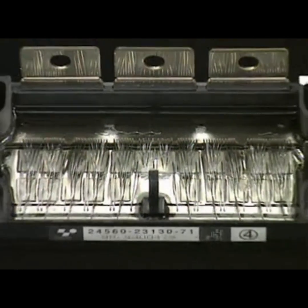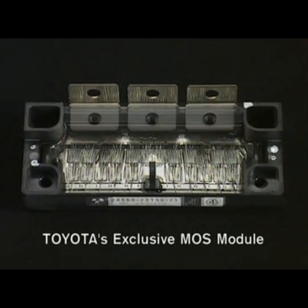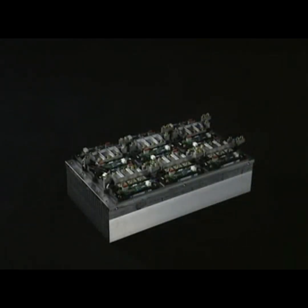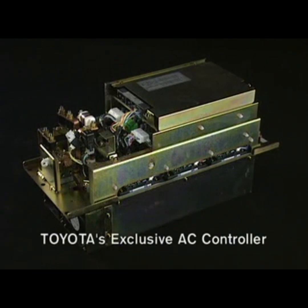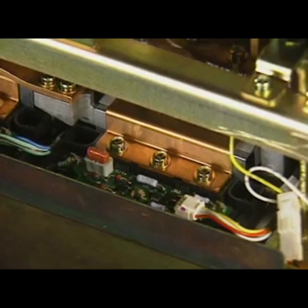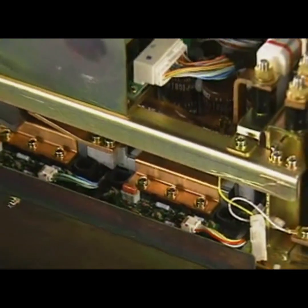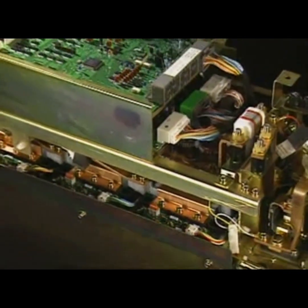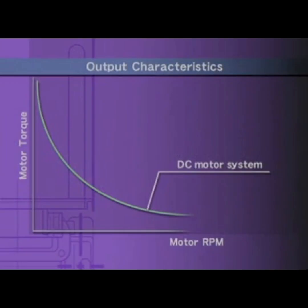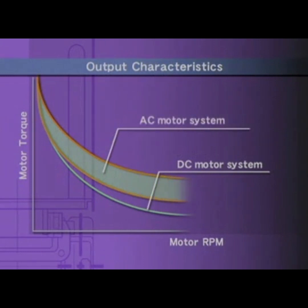Toyota then set about developing the high-performance MOS module to achieve that huge capacity. This in turn enabled Toyota to create an AC controller that is approximately half the size of one that would have been created using a commercially available module. The new AC controller offers better frequency control for more flexible operation that is less affected by the discharge of the battery. This maximizes the performance of the battery for longer periods of time.